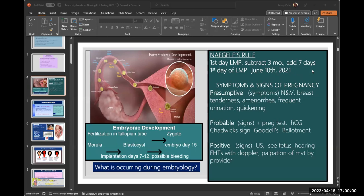It's pretty accurate. So you also need to learn about the symptoms and signs of pregnancy. So we use the P's. If your client comes into the office, she has symptoms. She's experiencing something that we can't measure, but she explains that she's been nauseous and vomiting. Her breasts are tender. She's missed her period. That's what amenorrhea means. She's going to the bathroom all the time, frequent urination, and she might even be feeling the baby move, and we call that quickening. That's usually not until into the second trimester, between 16 to 20 weeks or so is when she feels first movement. If it's her first baby, sometimes it's earlier for a woman who's had more than one baby.